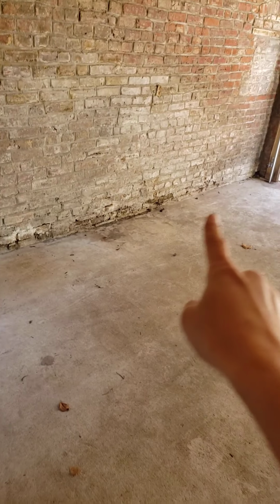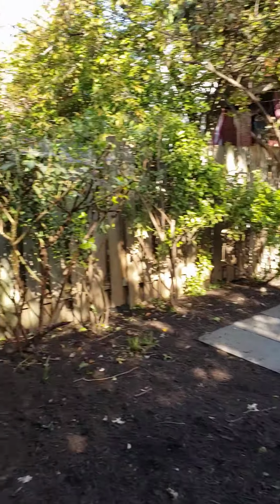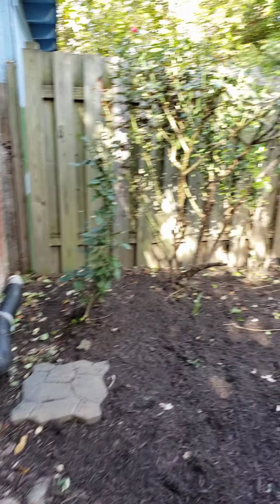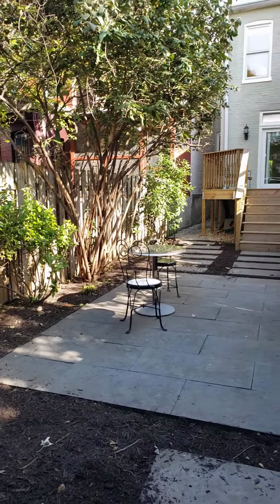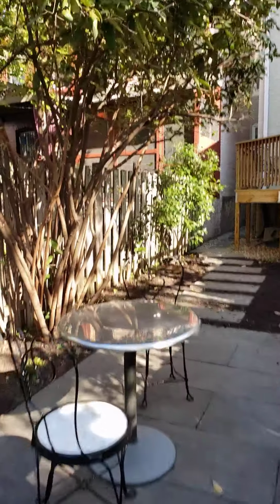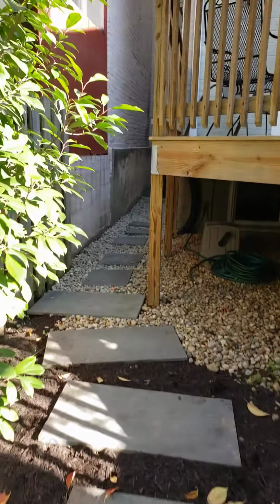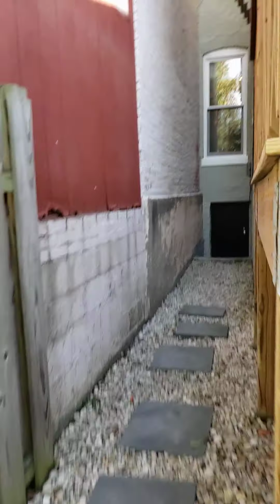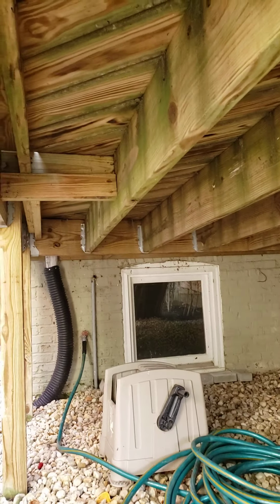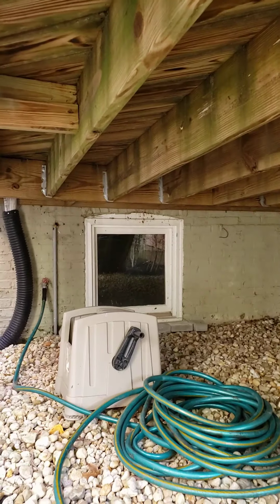This is drainage from the yard. Needs some repointing. But all in all, this exterior garage looks pretty darn good. Okay, coming out from the garage, we have fencing. This looks newly mulched. Under the deck, I think an inspector would say this looks proper.